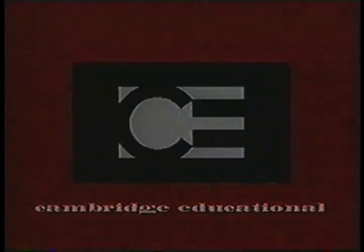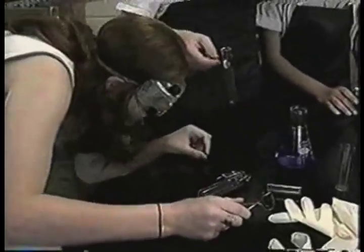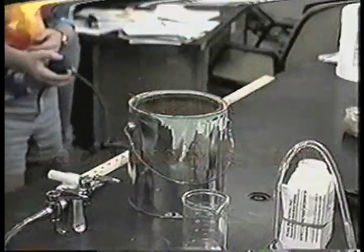A student lights a Bunsen burner under a flask. Another, wearing goggles, observes liquid in a beaker. A student squeezes a rubber bulb attached to tubing. He stands several feet away from material in a paint can, which erupts in flame. Science Laboratory Safety. A student narrates next to a lab table while another student stirs liquid in a beaker.